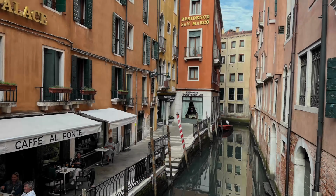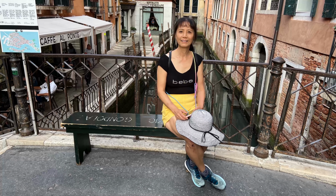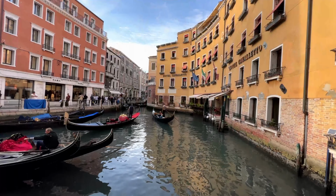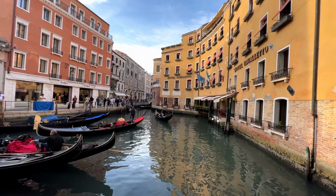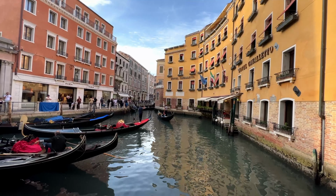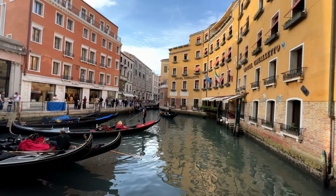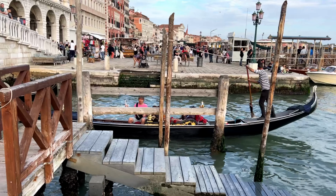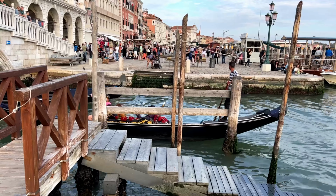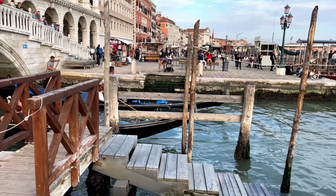There are several portals that you can walk through and immediately find yourself in a quieter space replete with canals and gondolas. Returning to the Grand Canal, we began our journey back to the docking place for our water taxi, pausing here at one of the most famous spots in Venice.